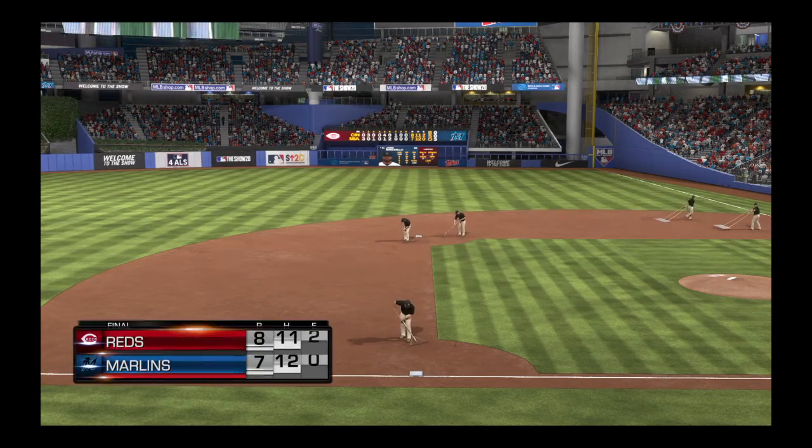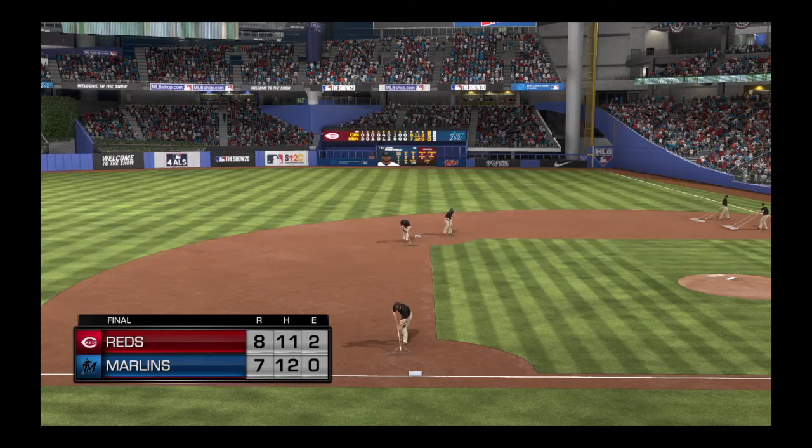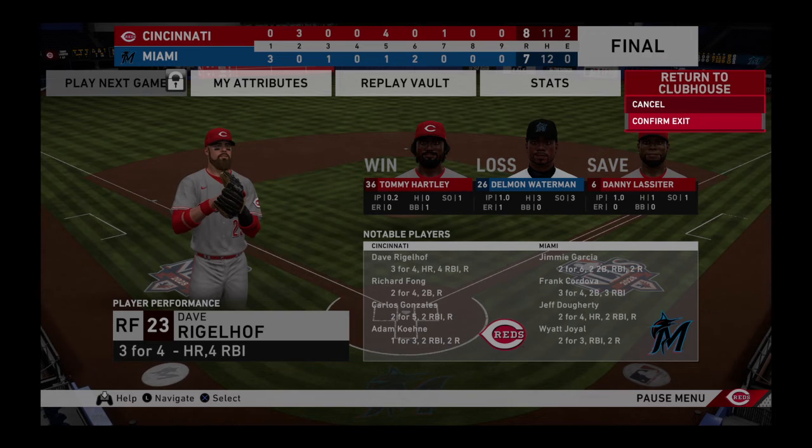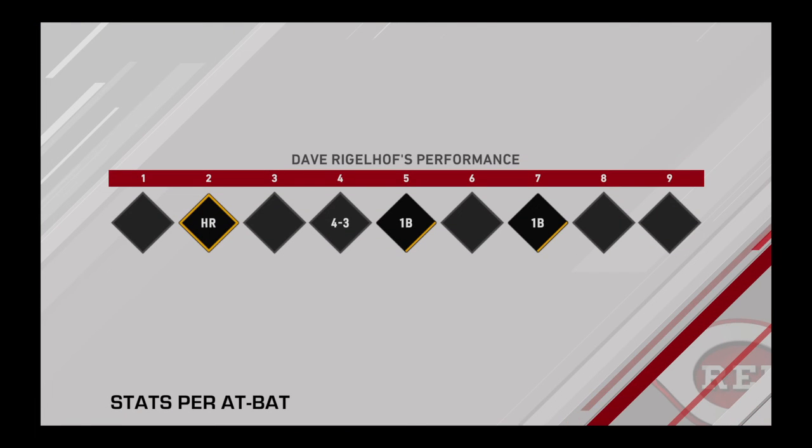A one-run finish, an 8-7 game tonight. Cincinnati have evened up this series at one game apiece. Tommy Hartley is the winning pitcher of record.